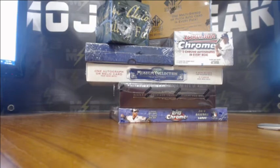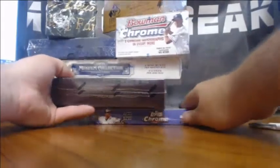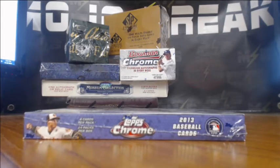Black Crows we will play next. All right, well, I guess we'll do Topps Chrome next. First, get rid of my prism cards here.